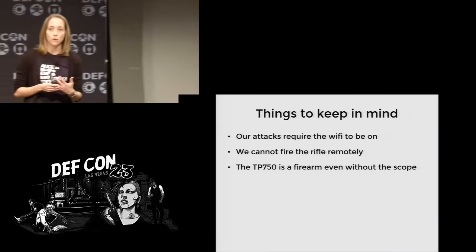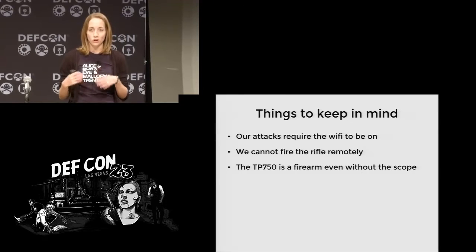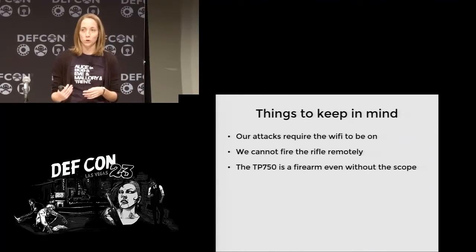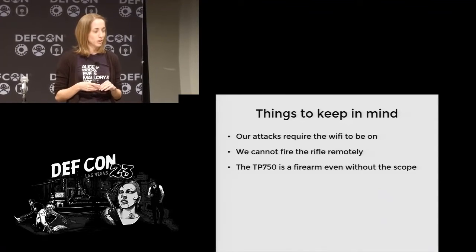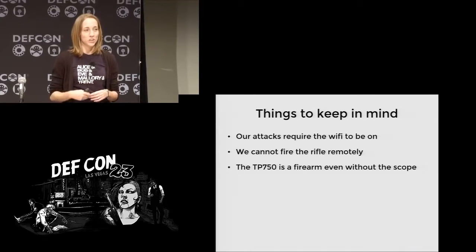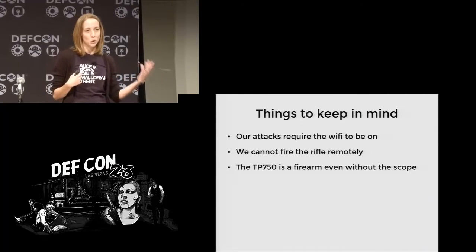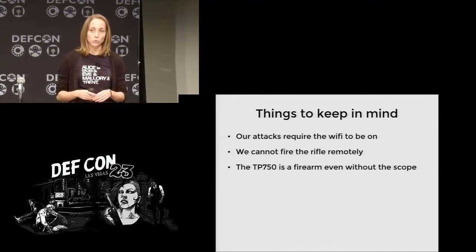So just a couple of things to keep in mind about the research is that our attacks do require the wireless network on the rifle to be on. It comes off by default. You have to turn it on for any of this to actually work. We cannot fire the rifle remotely. We can do a lot of fun things like lock the trigger so you cannot fire, but we cannot fire remotely. And lastly, the TP750 is a firearm even without the scope. So if you brick the scope, if the owner just decides not to actually boot the scope at all, you can still use the TP750 as a standard rifle, but you have no good way of actually aiming at that point.